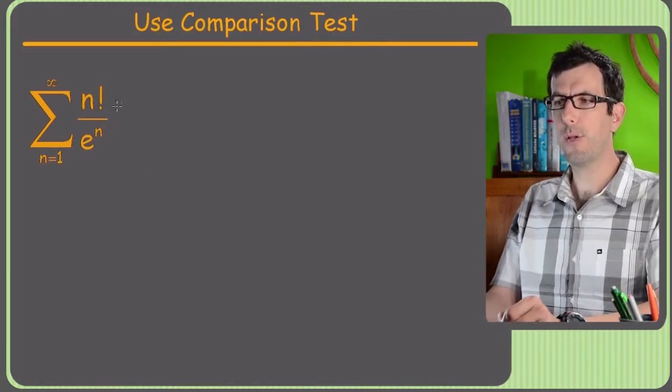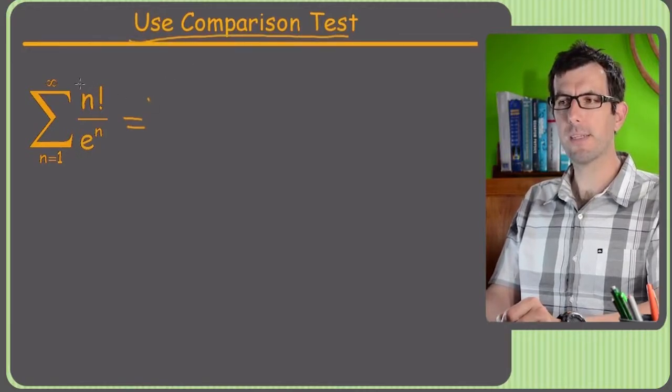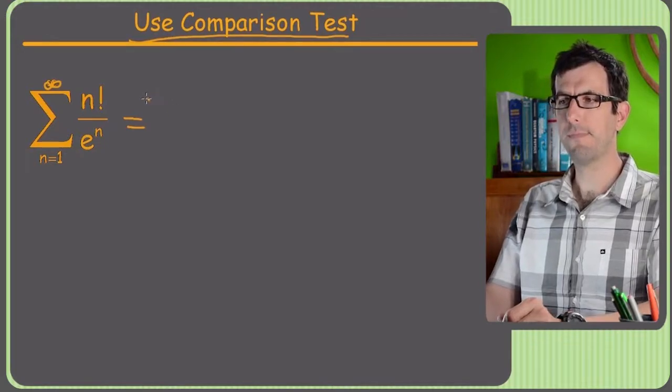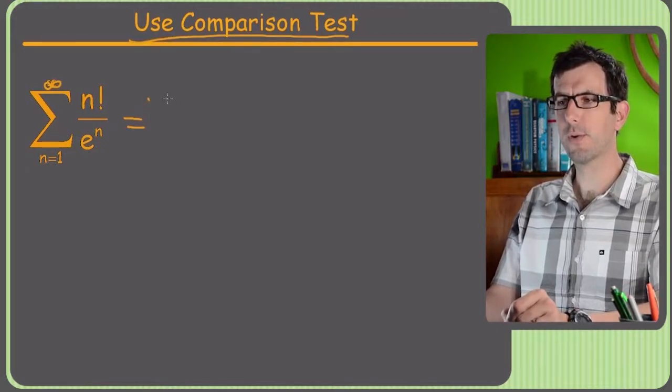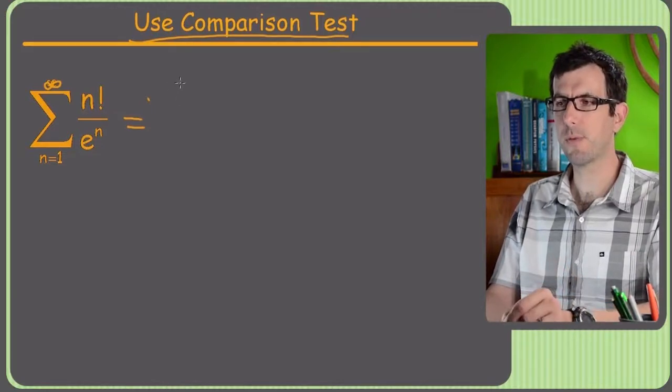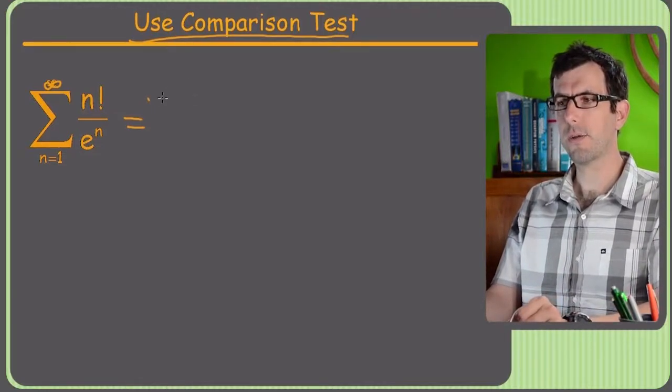All right, last one we'll look at is this puppy. It says use comparison test, but I'm going to tell you right now, that's going to kind of be a dog. I'll show you what I mean. So n factorial. I don't even know for sure that this thing is convergent, to be honest with you. Let's take a crack.